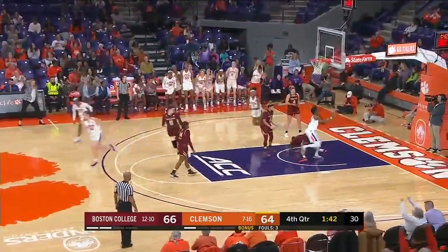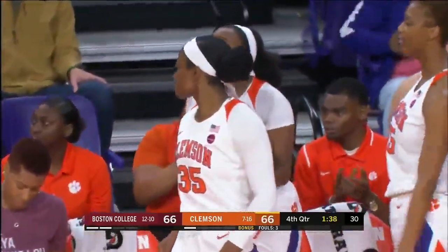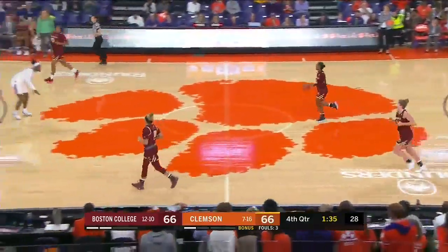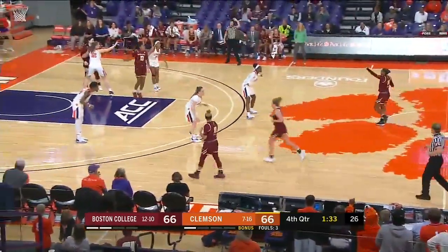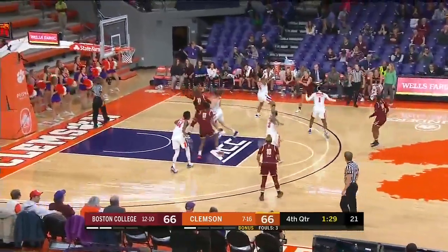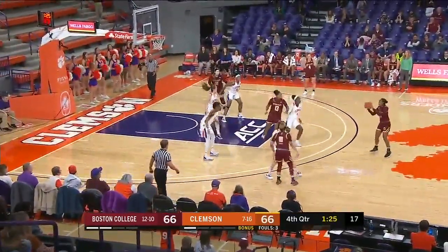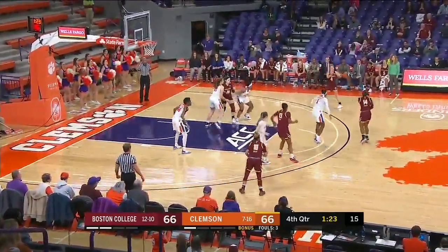Hank, left elbow, and we're tied. Tigers managed just 26 points in the opening 20 minutes of play. They've had a big second half. Under a minute and a half to go in regulation.